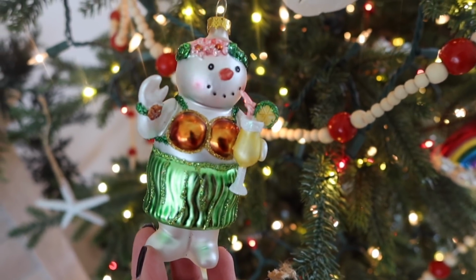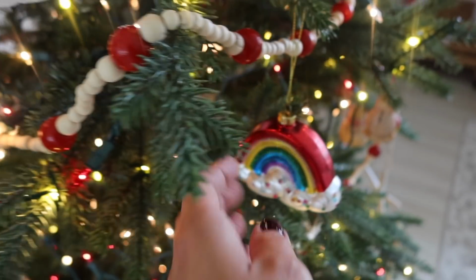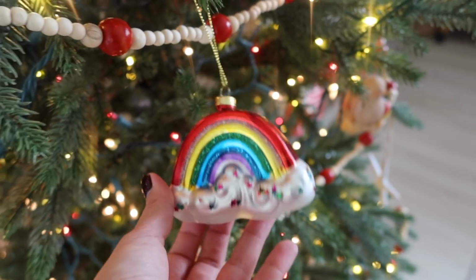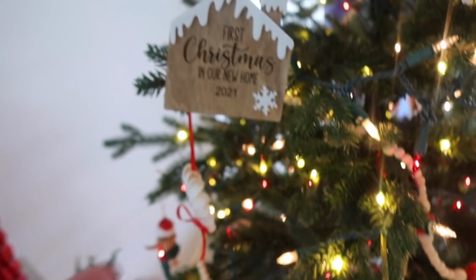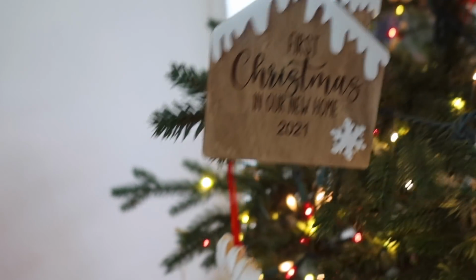But that's where I found this ornament too, and I just think she's the cutest thing in the world. This one, I can't remember where I got this one from, but I had to get a rainbow for Hawaii too. My friend Lisa sent us this ornament, which is so special.